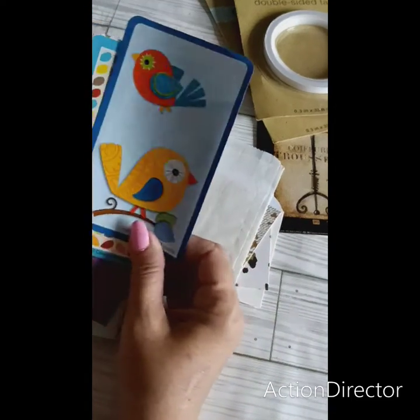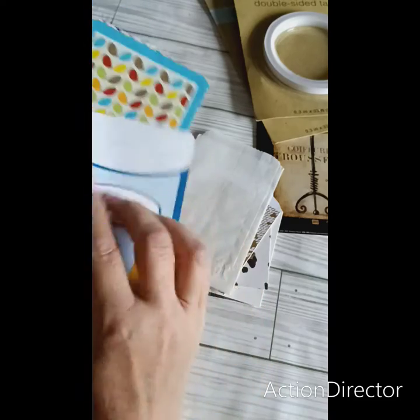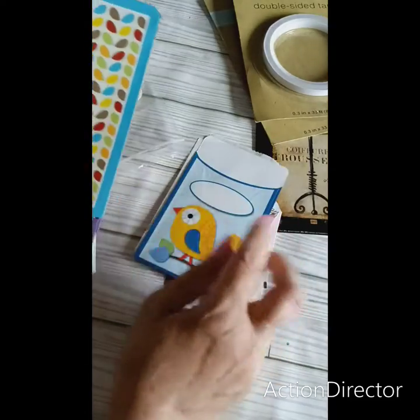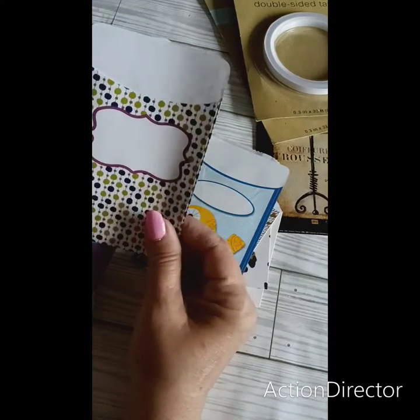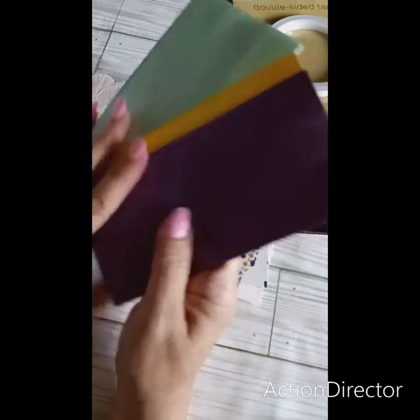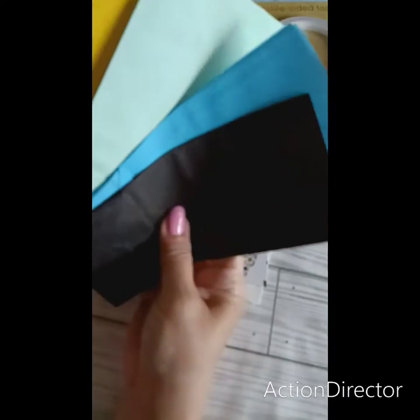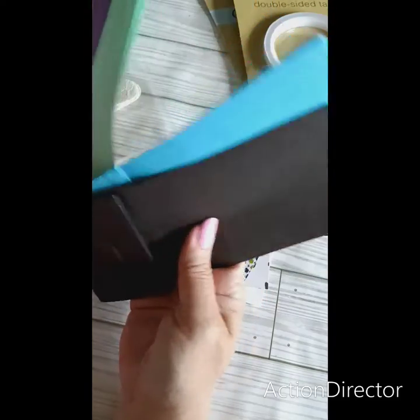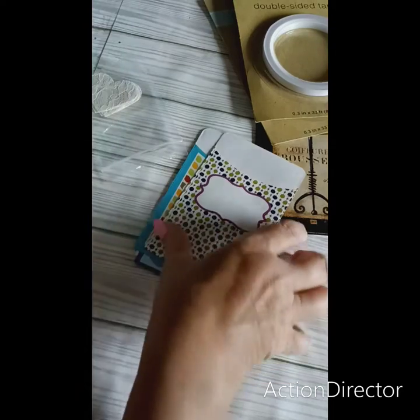I like these glassine bags. And we got all these bags. Oh, these are bags too. How cute. A little bird on it. Oh my goodness. These are adorable. And then we got these bags. These are cute. Black, a blue, and a mint and a yellow and a purple. Oh my goodness. Wow. Super.